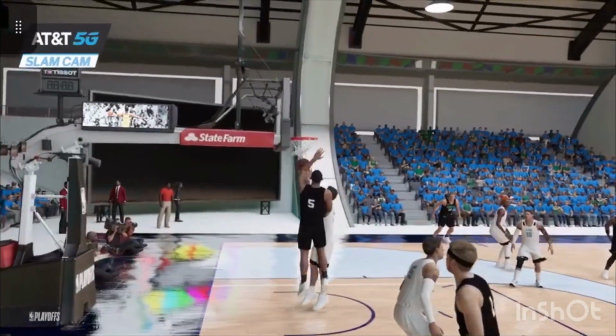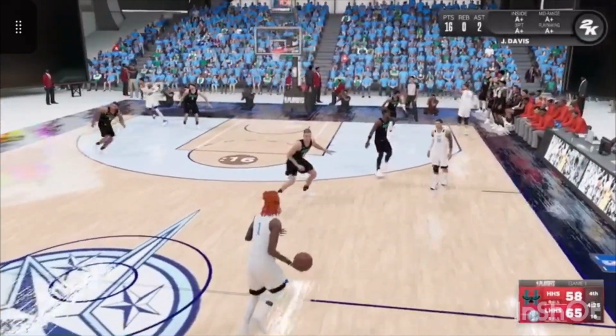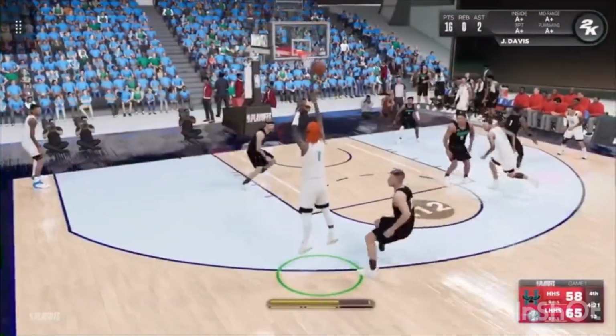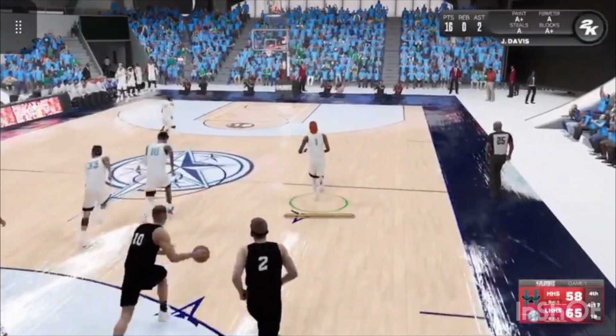And Kevin, even though they're down, he's still looking to do the spectacular, and he did. Well, maybe this is the best time to do it. Nice job capturing the moment on the AT&T 5G Slam Cam.